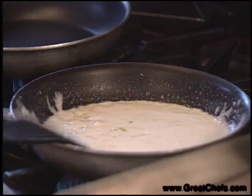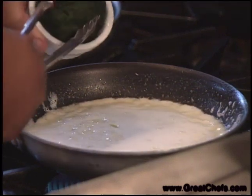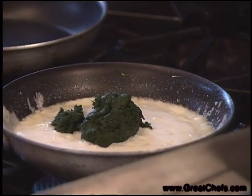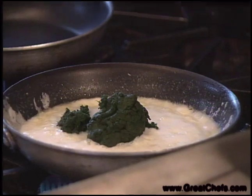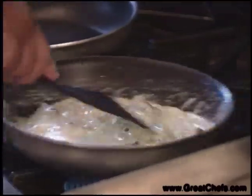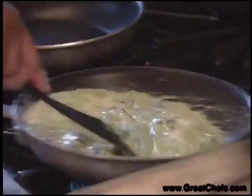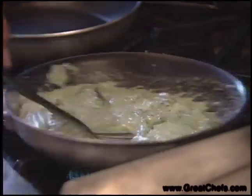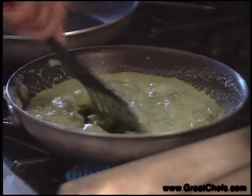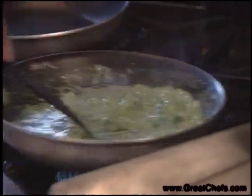Okay, right at this stage here, I want to add the Hawaiian spinach. And look at the color as it dissolves in here. You can see the color just formulating to a beautiful green, and the flavors are just unbelievable. Okay, so as you can see, the steps are very easy.